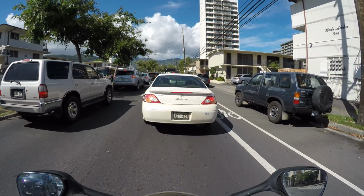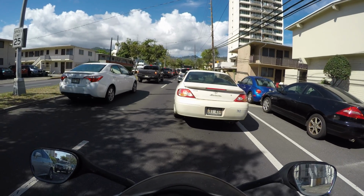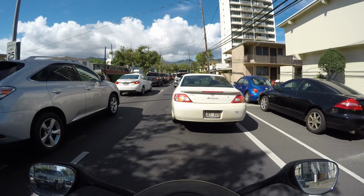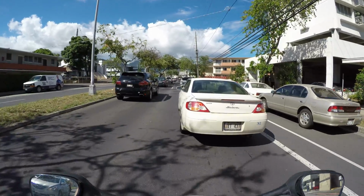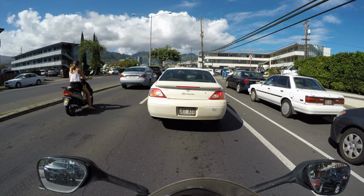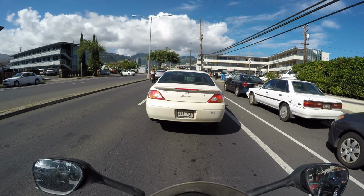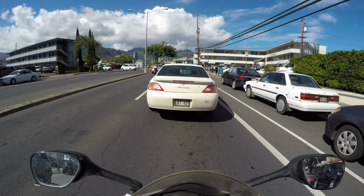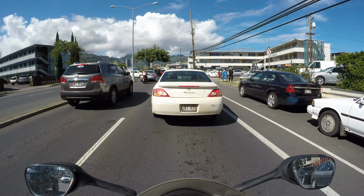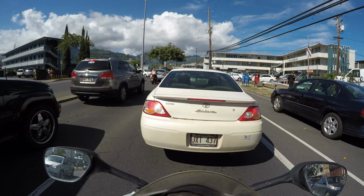Another one of your goals is to try to make it so that you can see everything you need to see. So when it comes to lane position, there's three different parts of the lane that you can ride in. You've got the left tire track, you've got the oil track. When cars leak oil, they usually leak it right in the middle of the lane. And so on a rainy day, the center of the lane is the worst spot to be in, because as it starts to rain, all that oil starts to come up, and it's coming up from the center of the road, or the center of your lane.